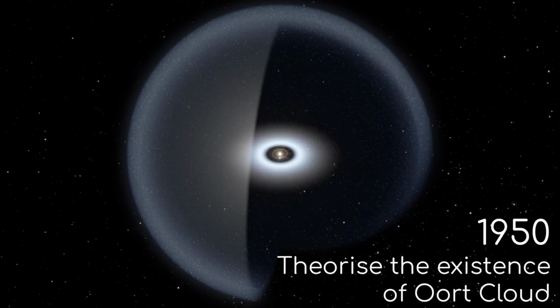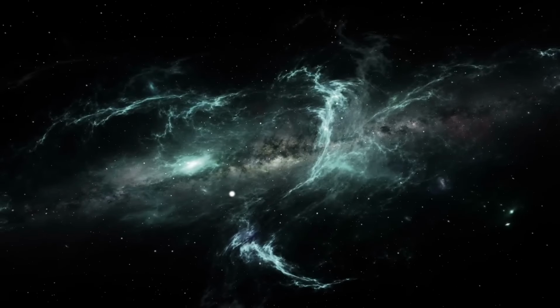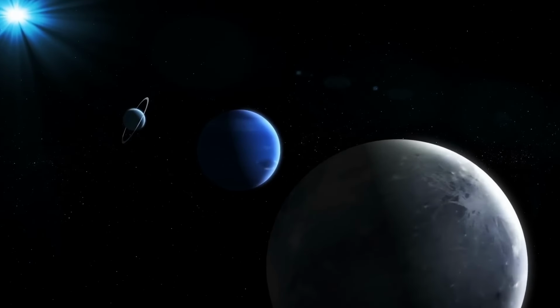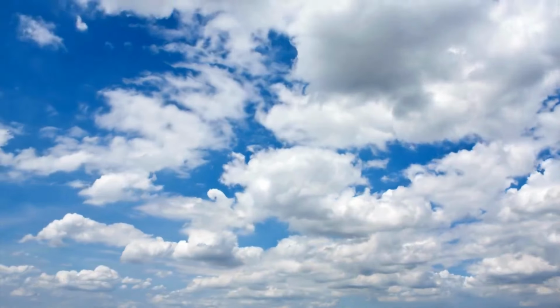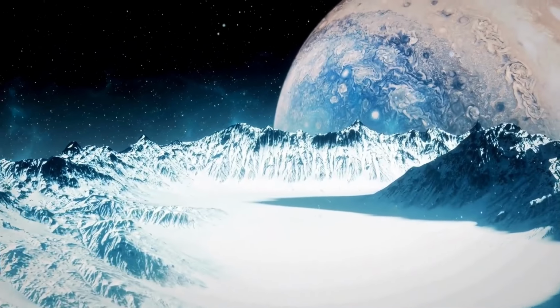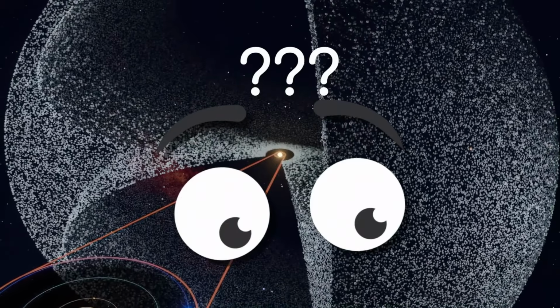Video suggestion: it may be worth putting each of these example measurements on screen. Approximate distance from the Sun: Earth, 1 AU; Neptune, 30 AU; Kuiper belt, 30 AU; Oort cloud inner edge, 2,000 AU; long-period comets aphelia, 50,000 AU; Oort cloud outer edge, 100,000 AU; distance to nearest star, 269,000 AU.